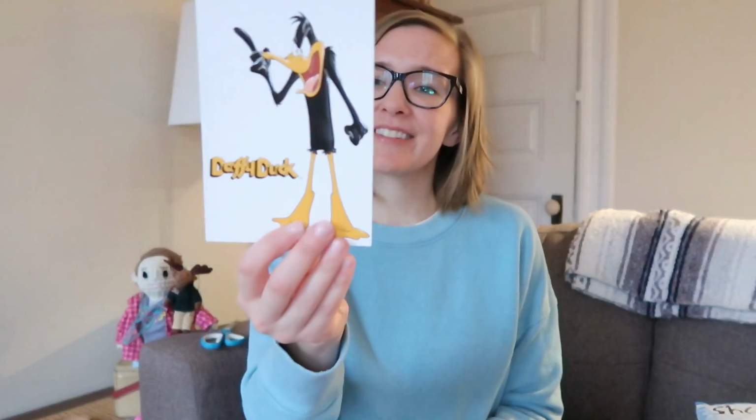Still suitable for sending. Oh. And we have, of course, this great Disney postcard. Daffy Duck, oh my gosh, he's so fun. And then Disney's Boardwalk Resort. I did venture there.